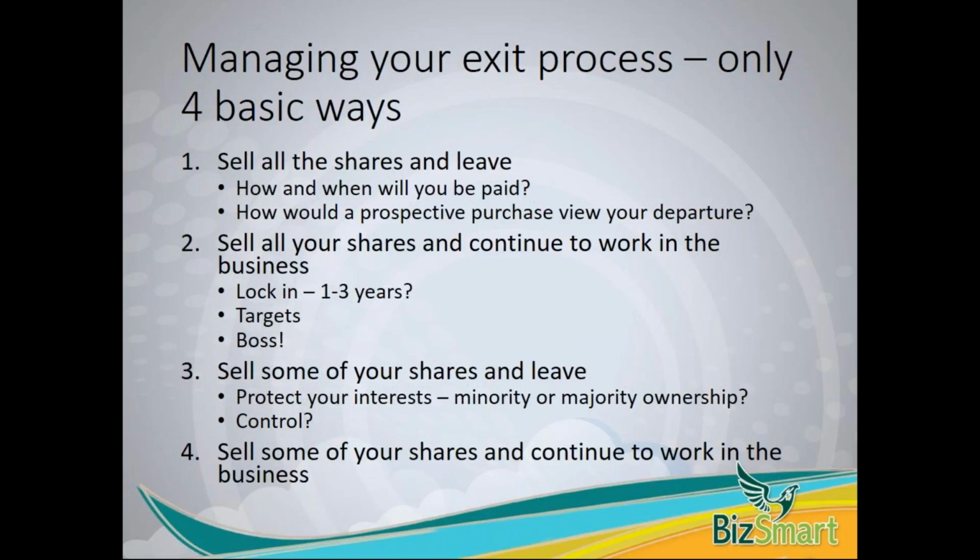But equally, you could sell all your shares and continue to work in the business, and quite often that's what ends up happening. You get locked in because somebody doesn't want all that risk of you disappearing and customers or the business falling down when you go. So quite often there is a lock-in period, and again, building your business for value in the right way will help to reduce that lock-in period.